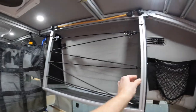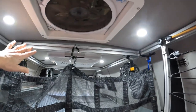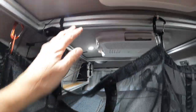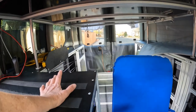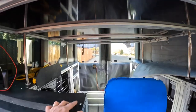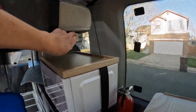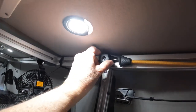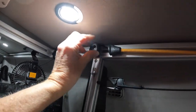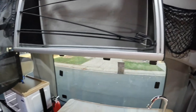So this is the 80/20 T-track I was talking about. If you notice, it is all over the van. Everything that VanDOit put in is built out of it: the electrical box, the shelving, the gear slide. What that allows you to do is use accessories and parts. You can put little eyelets on, all different kinds of little gadgets. These shelves are just in here with thumb screws. You can loosen them, move this shelf where you want it, move it back there, so you can rearrange things as you want.